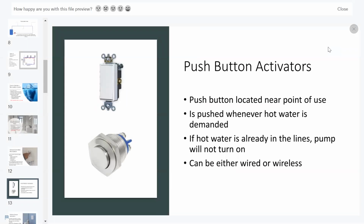So the most common way to operate an on-demand system is using push-button activators, and these can be put anywhere in the house. Typically, a builder will put one in each bathroom and one by the kitchen sink. So you walk in your bathroom, you click the button, it simultaneously starts your pump, and your pump kicks on your tankless water heater, and it starts to circulate the hot water through. And if you push the button and there's already hot water in the line, the pump stays off. And these can be either wired or wireless.